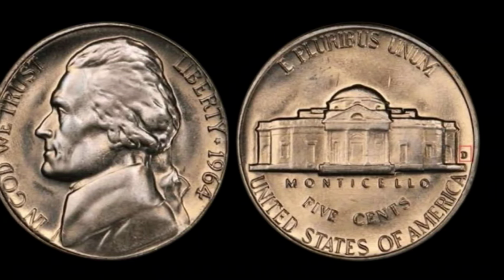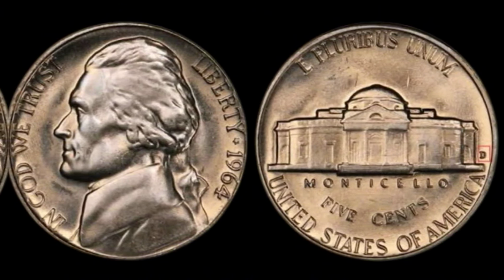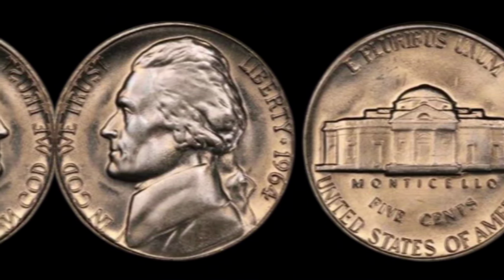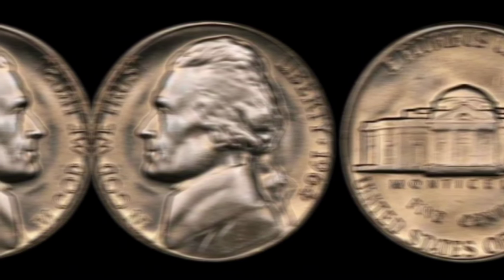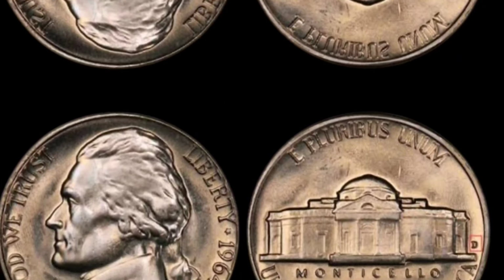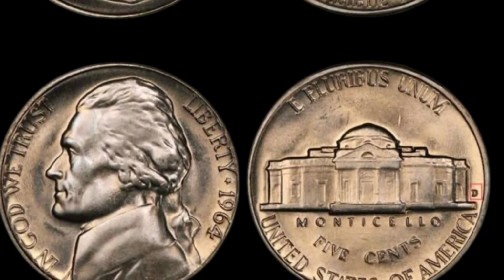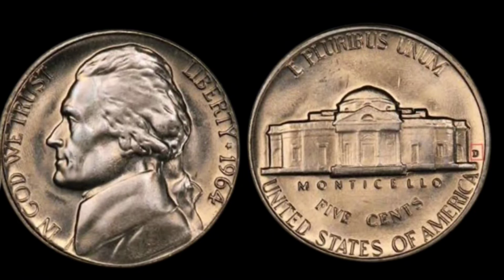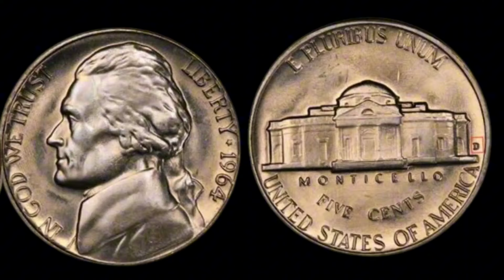Some 1964 nickels were struck with a die that was either deteriorating or misaligned, creating an off-centered or doubled image. These kinds of errors drive collectors wild because they're so rare, and that rarity directly translates to higher value. The 1964 Jefferson nickel that's worth $1.5 million has been graded as nearly flawless, with an incredibly rare error. This combination of condition and error is what skyrockets its value.